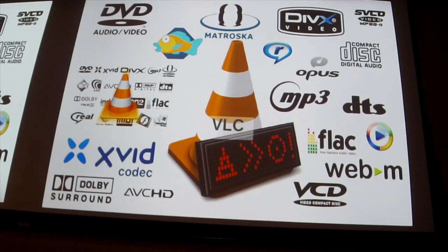VideoLAN and VLC is a cross-platform project. So codec packs meant nothing. So they took the idea of having everything bundled inside the player and put that on Windows. And that was one of the reasons why VLC got popular. The second reason is that VLC was the only way to play DVDs on macOS for a long time.